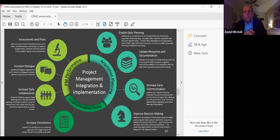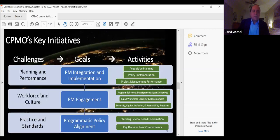I'm sorry, let me back up for one second. On the far left with the challenges, there are three themes: planning and performance, workforce and culture, practice and standards, and then the goals in the middle there. So the next number of charts gets to the goals and how we're going about it.